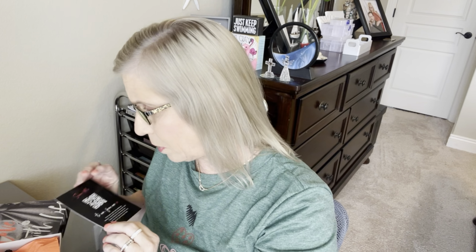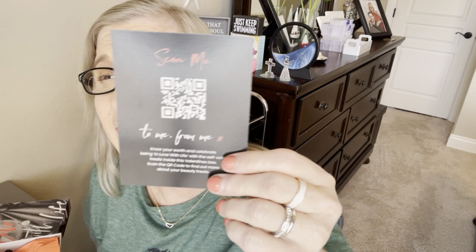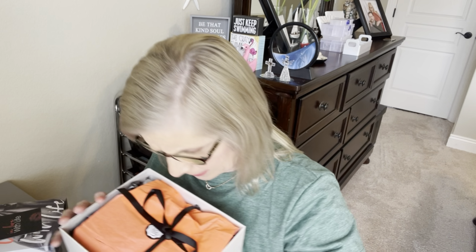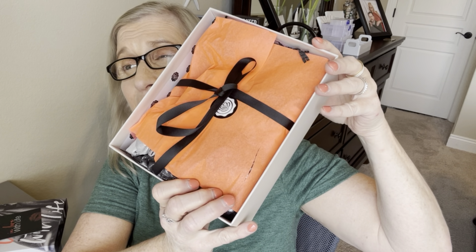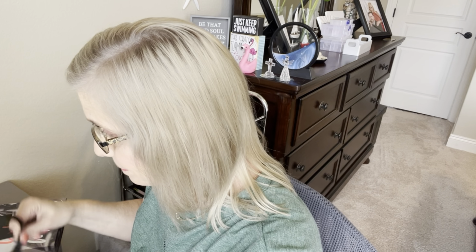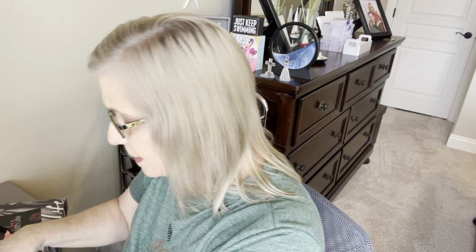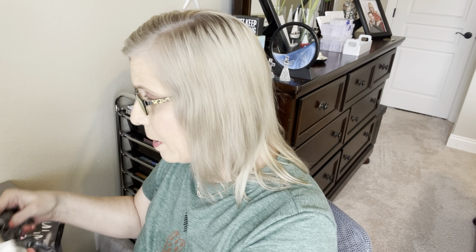So inside the box is the little QR code, which I can hold up to here if you guys want to sign in for Glossybox. And it looks like this. It is super pretty. So let's see what we have in the box.